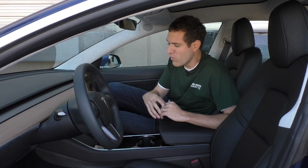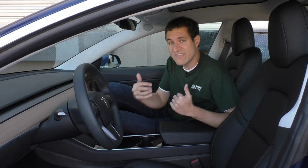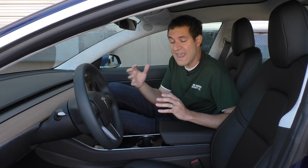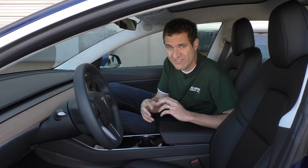Now, a couple of other things before we move on to the center screen, which is probably the most interesting part of the car. One of those things is the hazard lights. Now, I believe it's a federal regulation that the hazard lights must be an actual physical button, so Tesla couldn't integrate it into their screen, which has basically everything else.